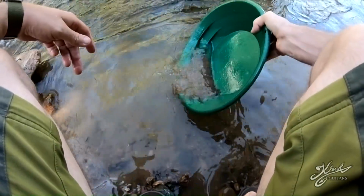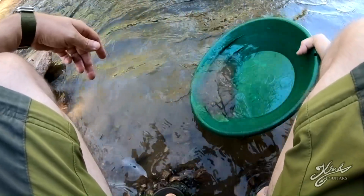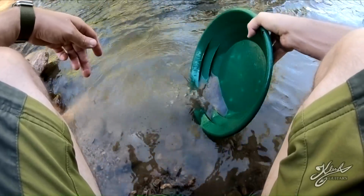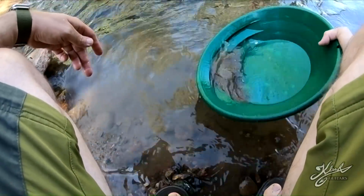So I know a lot of you guys are interested in just the panning process. I do have plenty of videos explaining how I do it. So that's why I'm not showing the entire panning process, but this pan right here, check out all that black sand right there. That's pretty ridiculous. See if there's any gold in it.